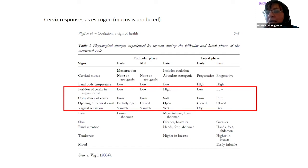When you're producing that amount of slippery mucus, the cervix converts from this firm to this soft. So that's kind of a way to represent it. It is important as well that the opening of the cervical canal has to be open so the sperm can enter. So when it's close to ovulation, it's open, and the other time it is closed.